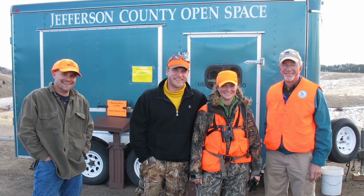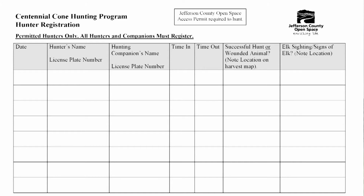If you have hunted with us in the past, you may have used the hunting trailer that's been located at the north lot of Centennial Cone. Usually this has been staffed by volunteers. Starting this year, we'll be discontinuing the use of the trailer. This is our sign-in sheet.